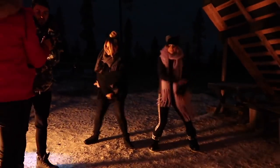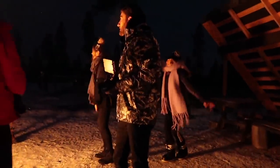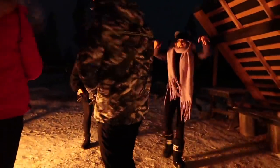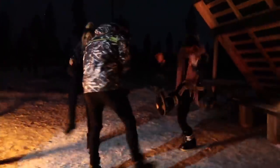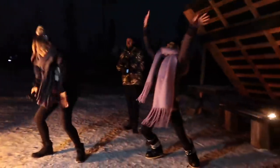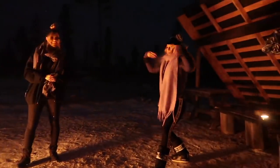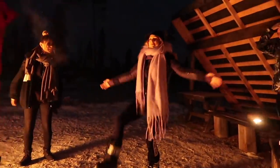Fabulous. It's big traffic in this forest, you see? Oh my god. This is the Northern Light dance. Jack's just interfering. Yeah. They're all doing the noise. Millie is like she's from some sort of... This is amazing. I did a dance class especially for this trip.